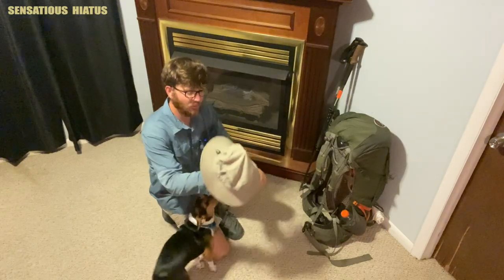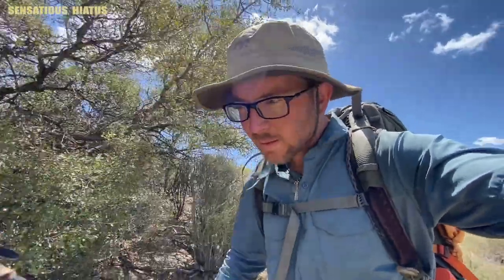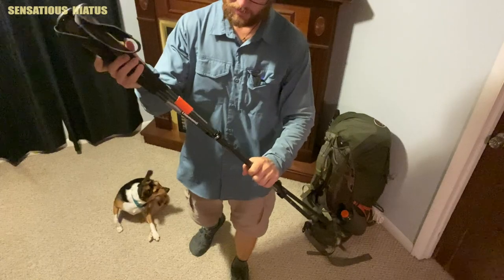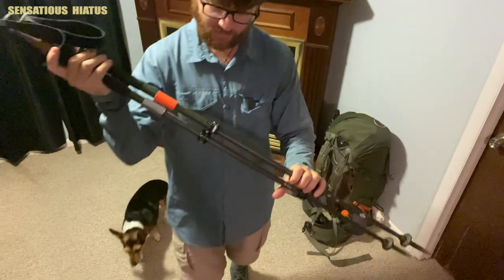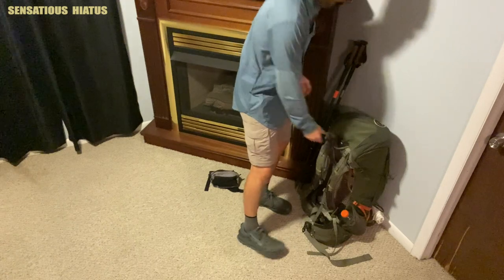This is a hat. I wear this hat a lot. I've seen a lot of people wearing those out there. Definitely want to cover the ears. These are my trekking poles. They are the Black Diamond Alpine Carbon. Worked really well. Yeah, and we'll go through my pack.